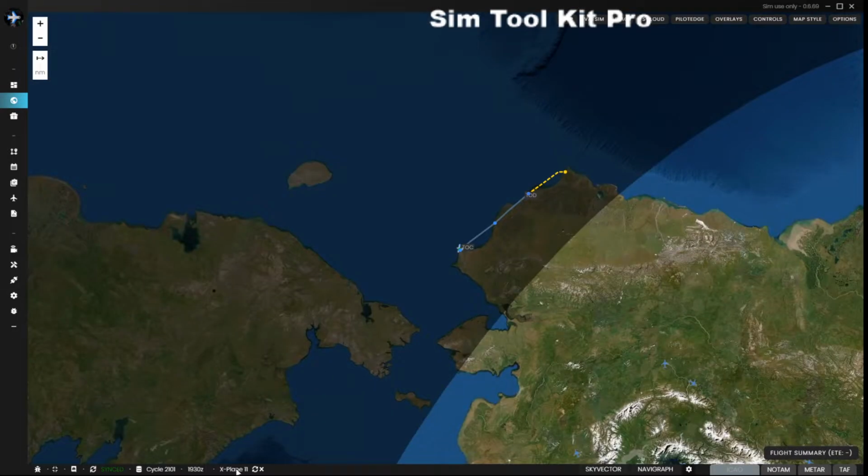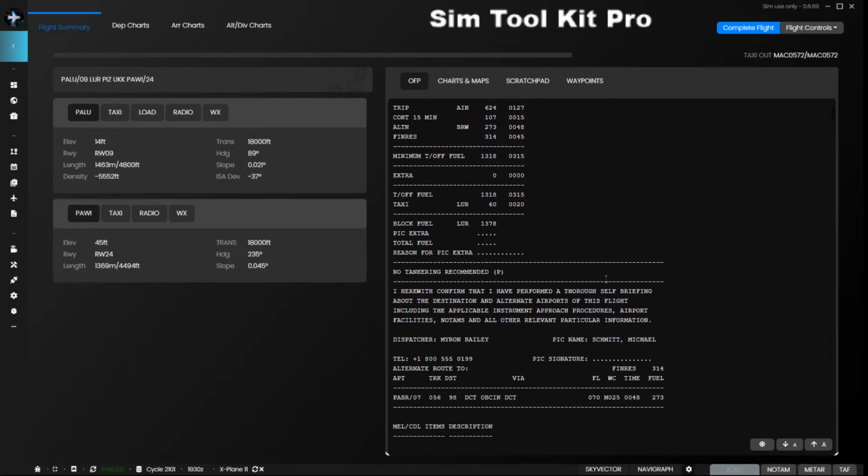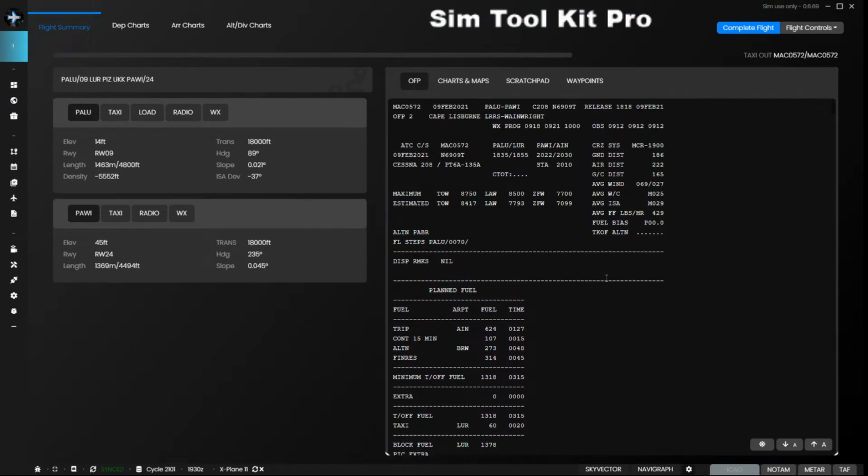Alright, so with Sim Toolkit up, what I'm going to do, let me make sure nothing else on this chart to help us out. Nope, okay.